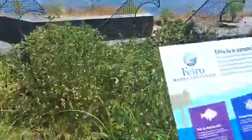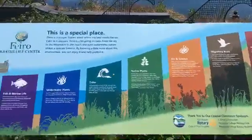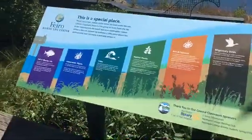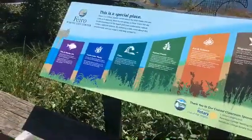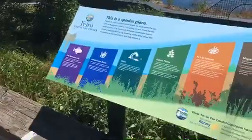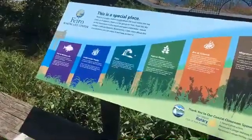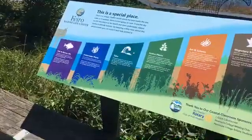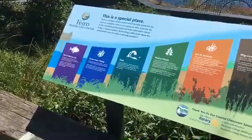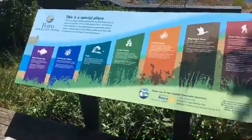So the last thing I want to mention is our interpretive sign. This is a sign designed by Chris Warnock. He lives over in between Port Angeles and Sequim, and he did a really great job capturing what makes this place so special. So as you know, City Pier and Feiro Marine Life Center are on the traditional lands of the Lower Elwha Klallam tribe and the Klallam peoples. And so we definitely wanted to honor that and to make that clear.